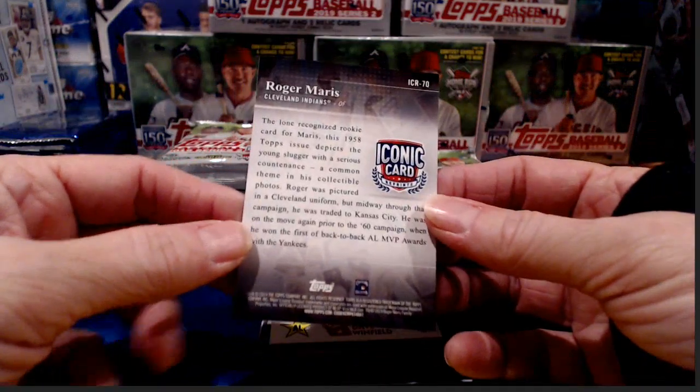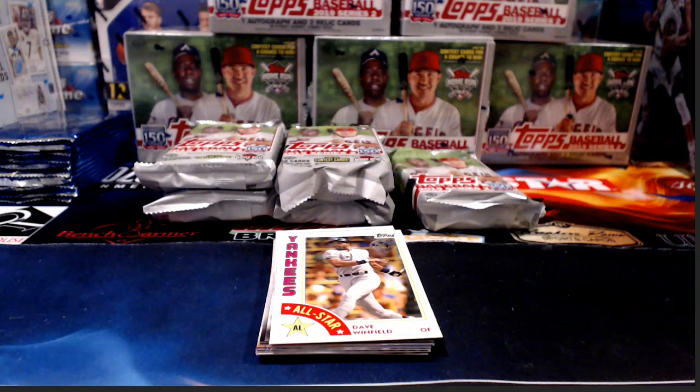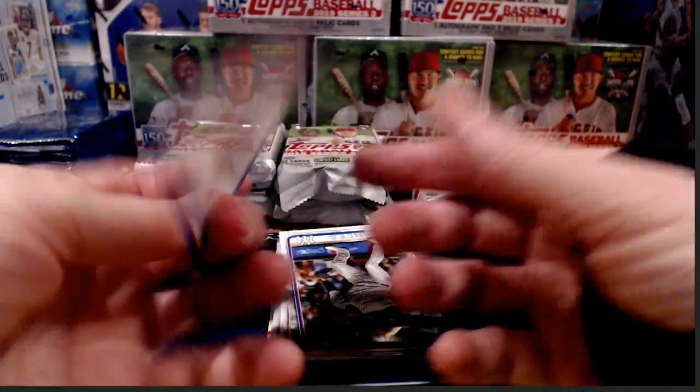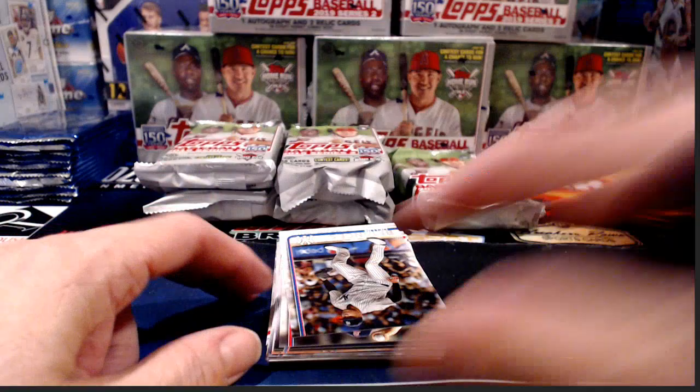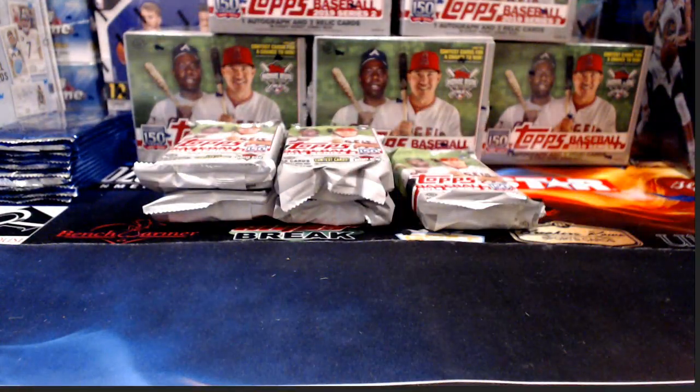These are always fun. It's the Indians. They're iconic cards. It's reprints of, well, iconic cards. They're always fun to look at. The Yankees and Dave Winfield. And I believe we are back at the base cards from there.